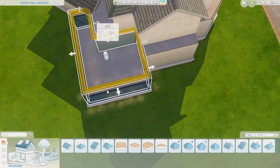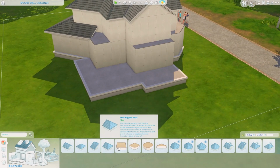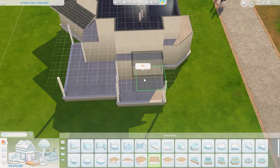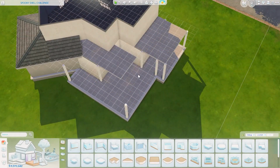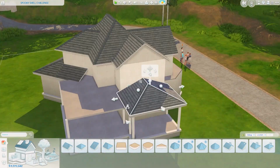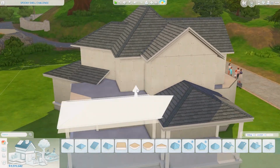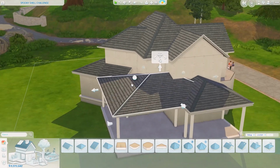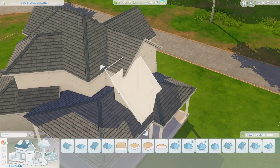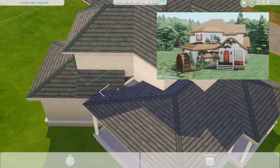Anyway, let's talk a bit about this build. I didn't have much thought on what I really wanted to do with the shell. All I had in mind was that I wanted my build to have the water wheel from Cottage Living. So initially, I tried to do a cottage to go with the water wheel, and then I posted a sample photo of it on Twitter. I'll pop it right here on the screen so you can see it as well.